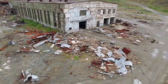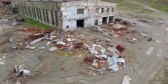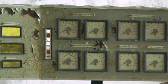Drilling continued down to more than 39,500 feet, at which point drilling was suspended for a year. This led to catastrophe. When work resumed, the drill twisted off. 16,000 feet of drill pipe had to be abandoned in its shaft.